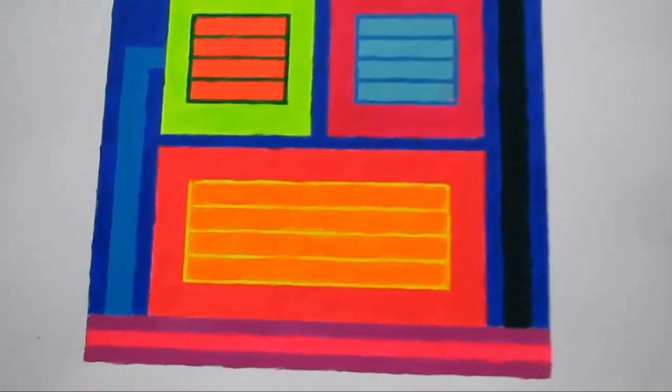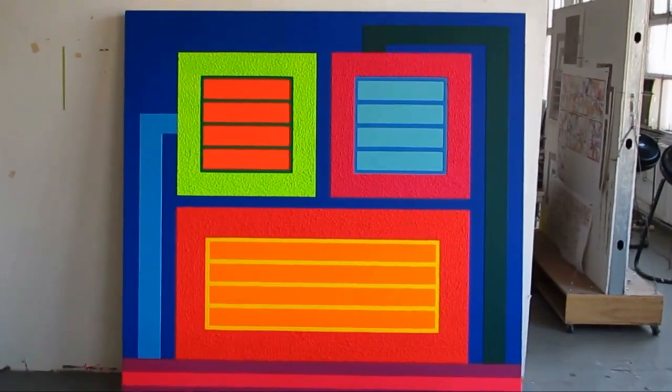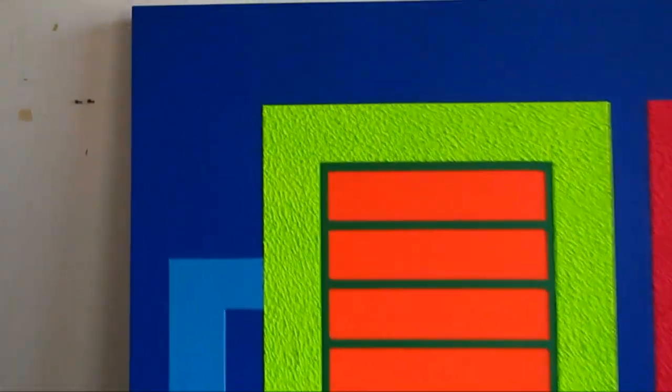This is interesting. So here's the drawing. And then here's the painted version. And I just talked to the studio manager. She said at this point the pieces are all untitled. But I would say this piece is at least maybe 6 by 6.5 foot.